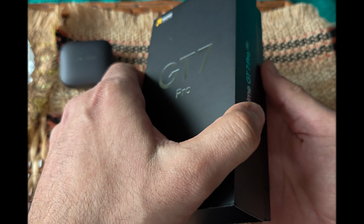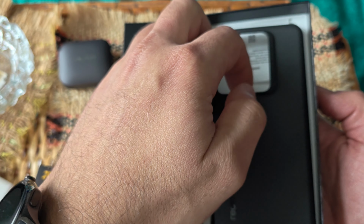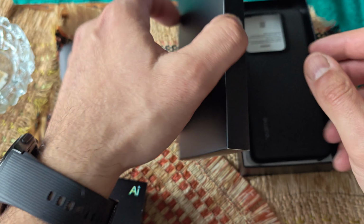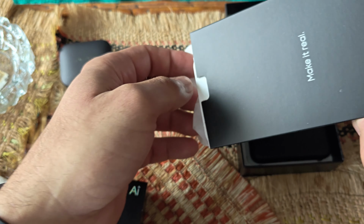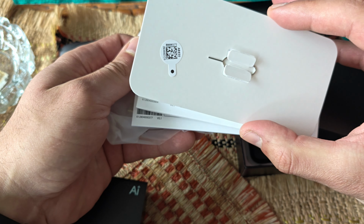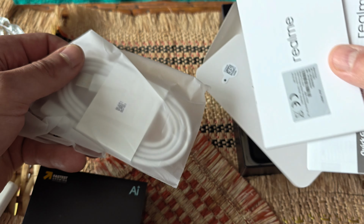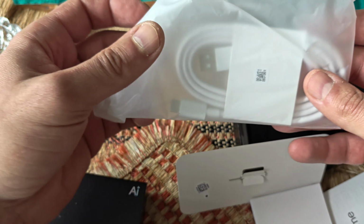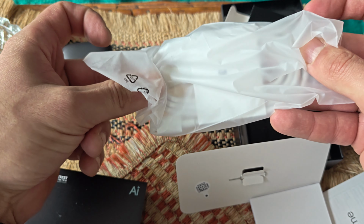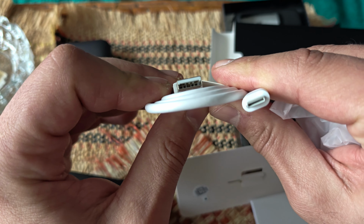Let's do a quick unboxing. And the box is pretty thin, so probably no charger in it. Let's see. Oh, you do get a case, which is not a transparent silicone one, so it's a nice touch by Realme. And you also get a screen protector on the front, so kudos to Realme for that. There's the SIM ejection tool, of course. We've got the usual booklets, instructions and warranty. And there is a USB-C to A charging cable, as I can see. Yes, it is USB-A to USB-C, and that's it.